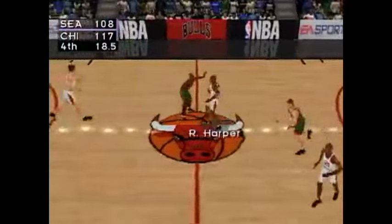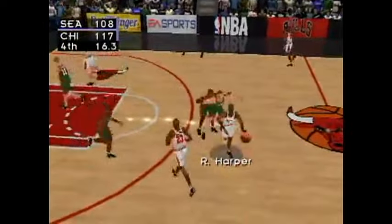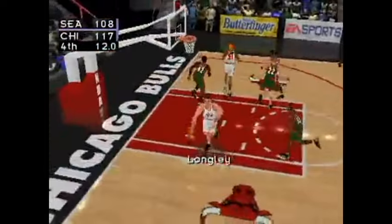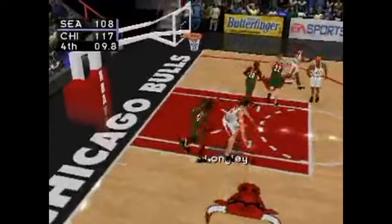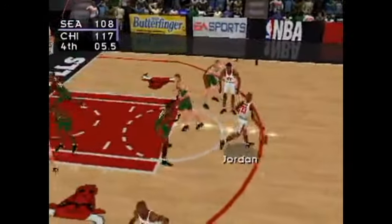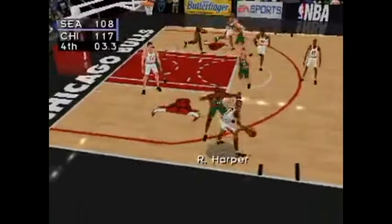Inbound pass to Harper. From the left side to Longley. To Harper. Gets it to Kukoc. Gets it to number 23.